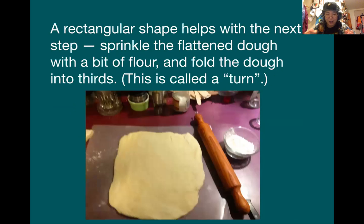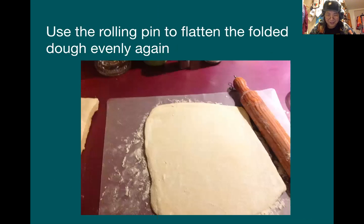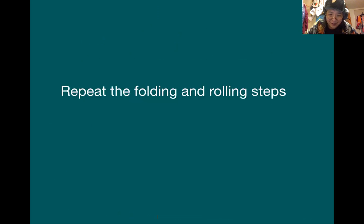Having it rectangular helps with folding the dough. So sprinkle the flattened dough with a bit of flour so it doesn't stick, and then fold the dough into thirds. This is what they call a turn. The first fold is like you're putting stuff in an envelope: 1/3 and then the other on top of it. So with the second fold, you've got these 3 layers. Then you use the rolling pin to flatten out the dough again, roll it out flat, and then you repeat the folding and rolling steps.